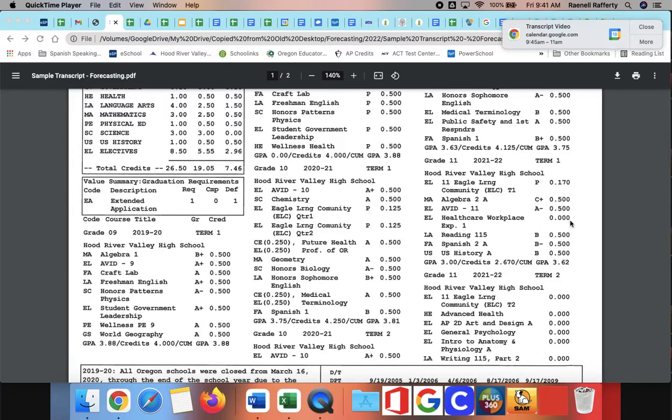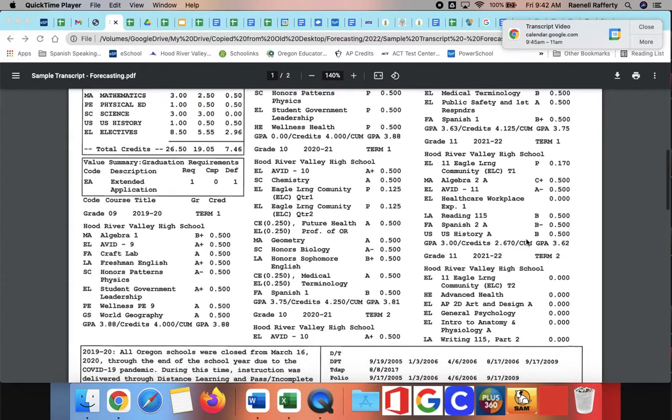If you fail a class, you're going to see an F, and then you're also going to see 0 credit, meaning that you didn't get that credit. So for electives, you really want to make sure that you're passing those. For core classes like English and math, if you fail that, you would typically have to do that in summer school or credit recovery. So let's not worry about that right now.